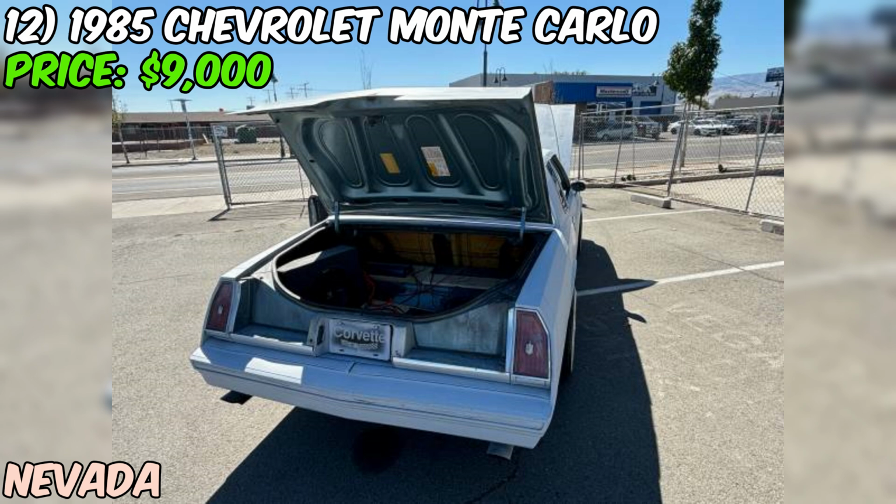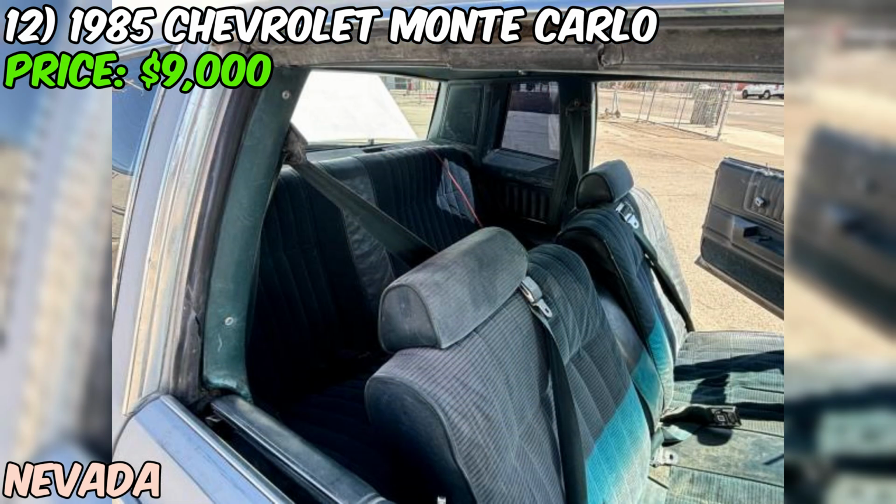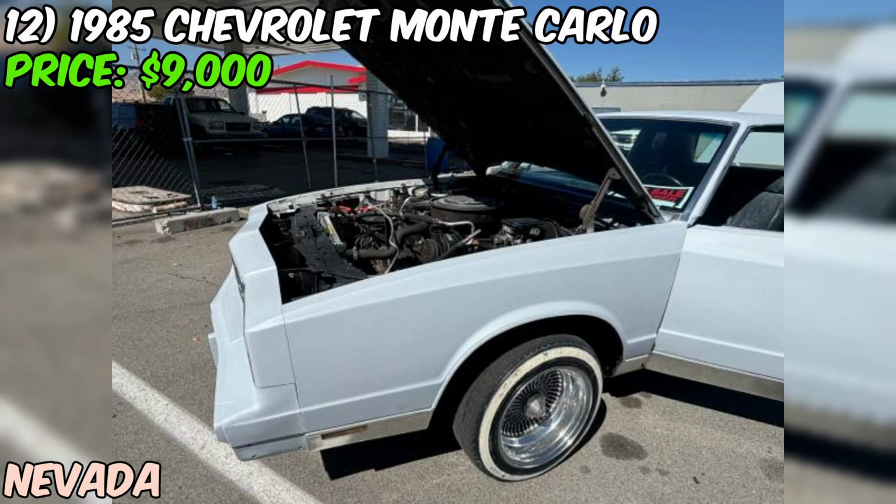So if you're ready to turn some heads and make a statement on the streets, this 1985 Chevrolet Monte Carlo might just be the car for you. With its powerful engine, custom upgrades, and killer sound system, it's sure to be a real crowd pleaser wherever you go. Don't miss out on the chance to own a piece of automotive history that's been brought into the modern age.